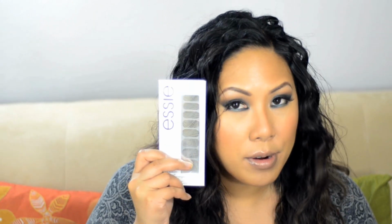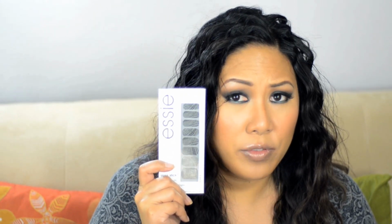So I have two from Essie, and the Essie ones look like they're really nice. I think they might be a little pricey. You know, Essie's a little bit of a nicer brand. This one's called Sneaky. It's a bright silver foil, and it's kind of like a snake print. And these are supposed to be UV cured, kind of like gel nails, so hopefully they last longer because I've gone through a couple of random sticker brands and they're not that great.